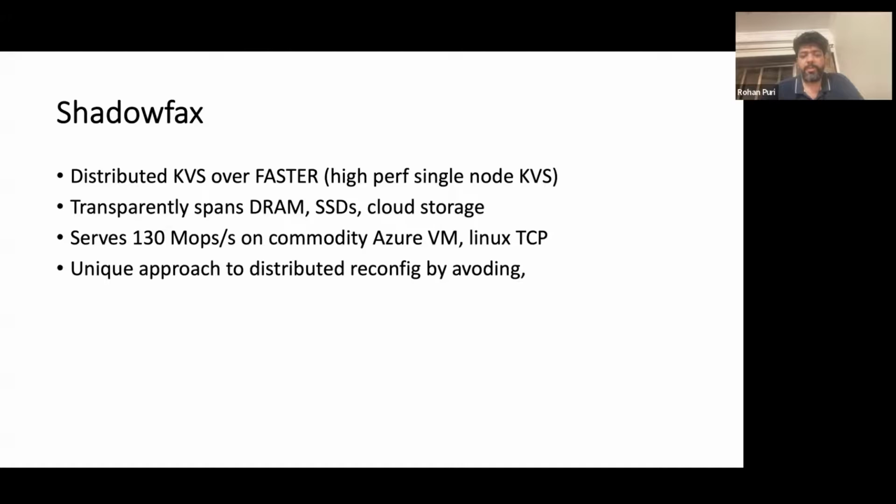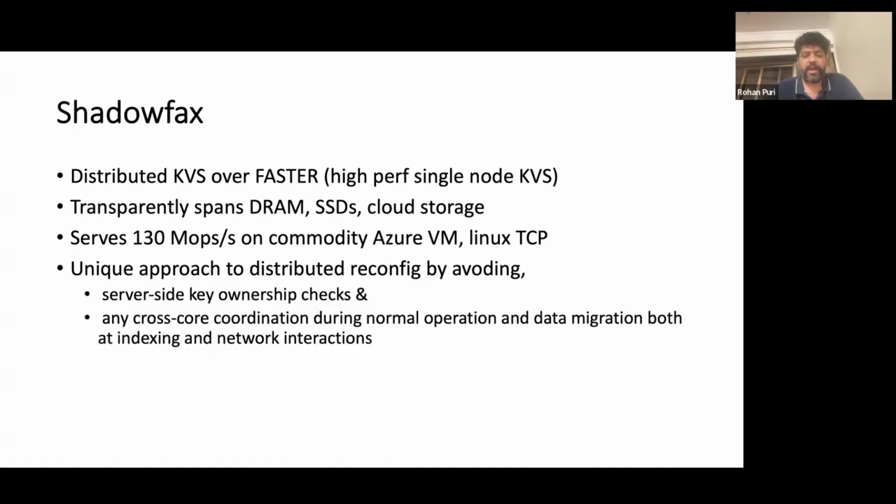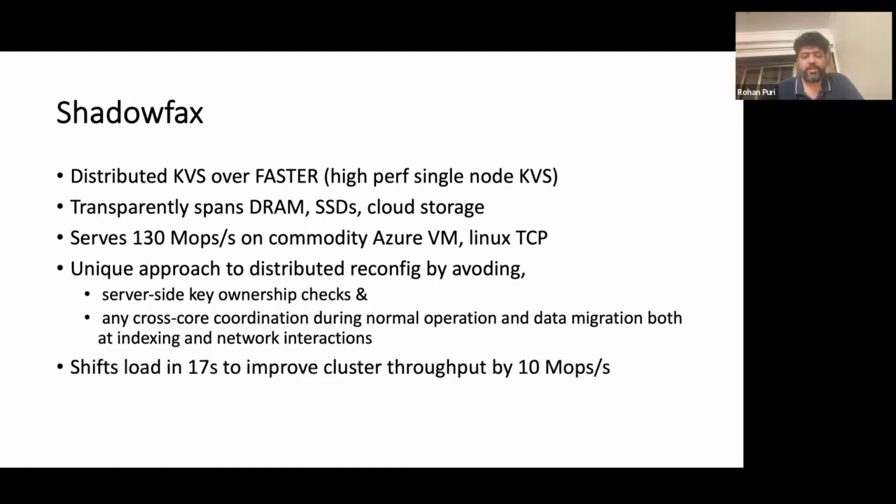It has a unique approach to distributed reconfiguration by avoiding server-side key ownership checks and any cross coordination required during normal operation, and data migration at indexing and network interactions. They say that it is able to shift the load in approximately 17 seconds, which leads to improving the throughput by 10 million ops per second.